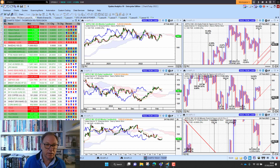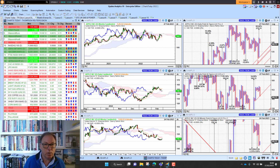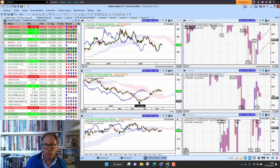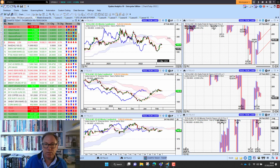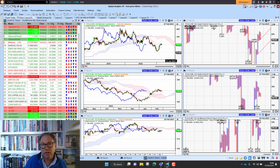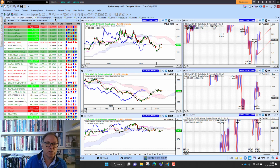And Tesla, if we look at Tesla, that's been really quite a performer. That's doubled in price from that 100 level to 200. So it's really quite interesting to see that recovery. But the reality is we are still in bear territory for all these tech stocks.